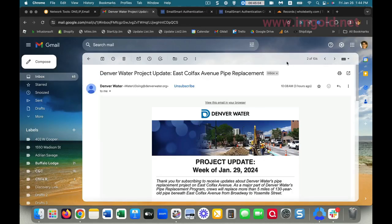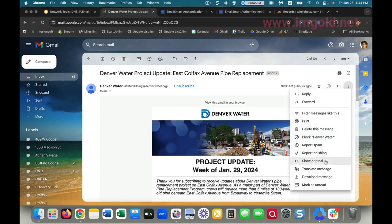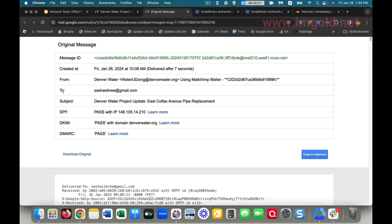Another thing you can do to check your SPF record is send yourself an email from your CRM or whatever you use to send bulk emails and check the original, or in some email clients, it's called the header. I'm going to show you how to do it here in Gmail. You come over to this menu, you click on the dots, say show original, and it will let you know here. If there is no SPF record or DKIM record or DMARC, these will not get displayed at all. If it fails, it will say fail, but if it passes, it will let you know that as well.